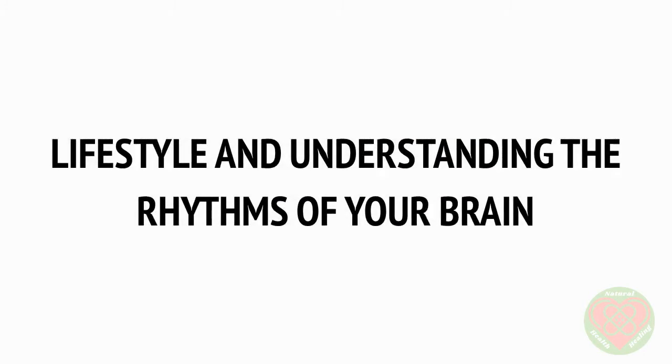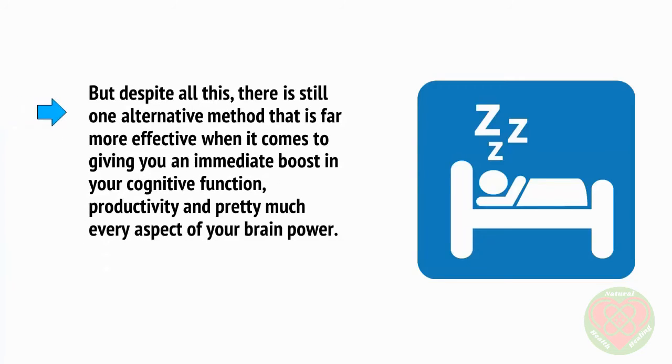The right nutrition can make a huge difference to your brain power, and so can dabbling in nootropics and even TDCS, as long as you're careful with it. Then there's the importance of using natural brain training by stimulating yourself with lots of new experiences and challenges. But despite all this, there is still one alternative method that is far more effective when it comes to giving you an immediate boost in your cognitive function, productivity, and pretty much every aspect of your brain power. And that is to sleep more.